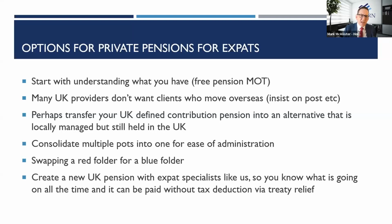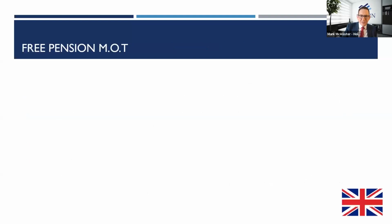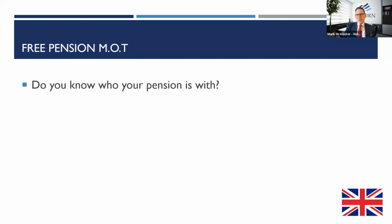You're fully up to date with what's going on in the markets. And if you're in South Africa, as an example, we'll also try and get that pension income to you when you can get it tax-free via the treaty relief. It's all part of the service. So I hope that helps give you an idea. So what is a pension MOT?